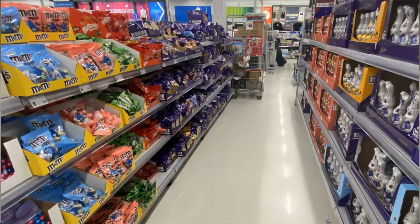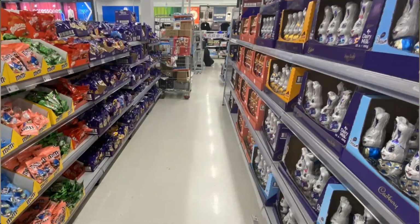Thank you. First, let's start off with chocolates. They had 6 aisles with chocolates. Let me tell you, they had a huge selection, but probably better off unless you desperately want something to hold off buying it because they're all fully priced. Definitely the prices have gone up.